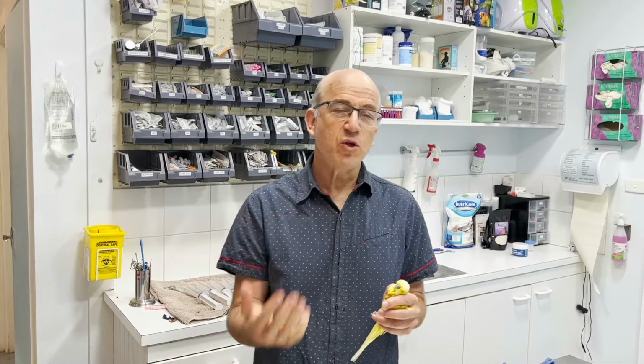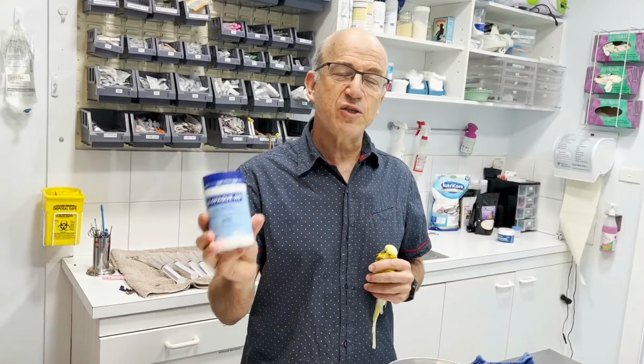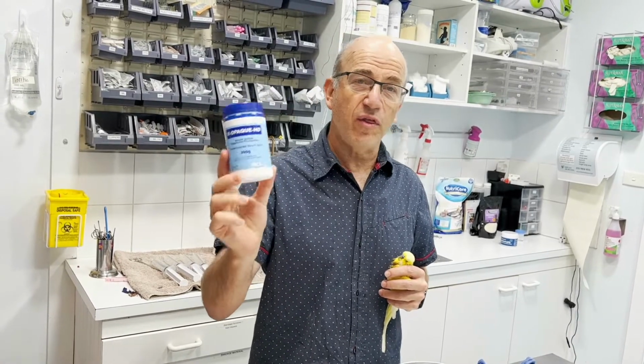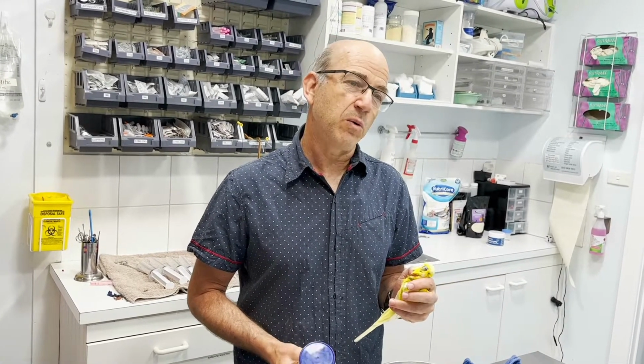It's commonly used in humans, and I'm sure a lot of you watching this will have had barium. This is a human dose. It makes a strawberry milkshake. You pour this into a cup with warm water, and a human would drink the whole thing, which is 250 mils. But this little guy will get about 1 mil, which is 2% body weight, and that's normally what we work on.